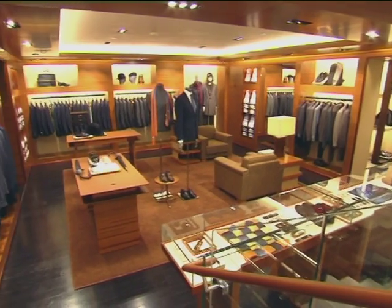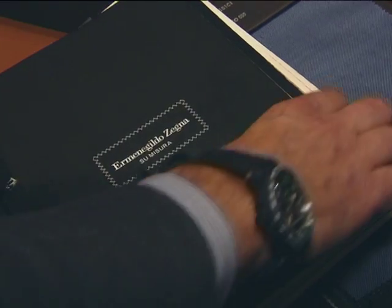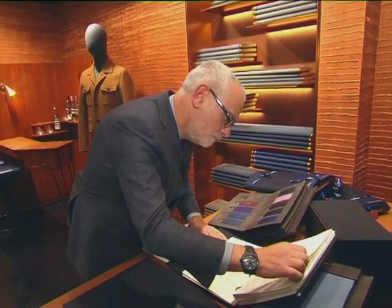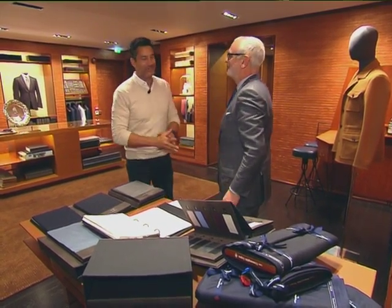A byword for excellence in the luxury fashion industry, this Italian brand was established in 1910 by entrepreneur Ermenegildo Zegna. Over a century later, superbly tailored men's clothing is still very much in fashion, and a handcrafted suit represents a timeless style. I'm so excited to be here.